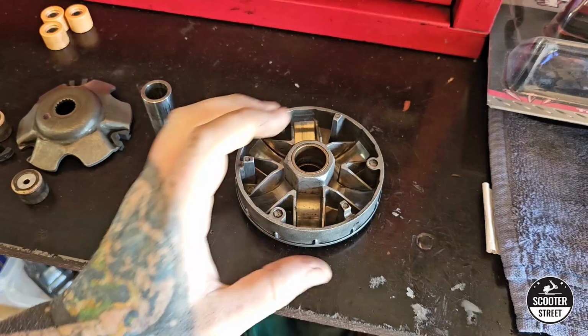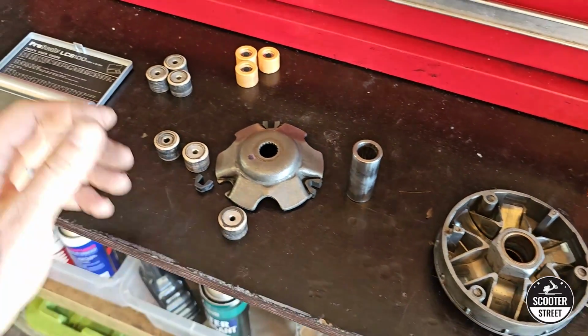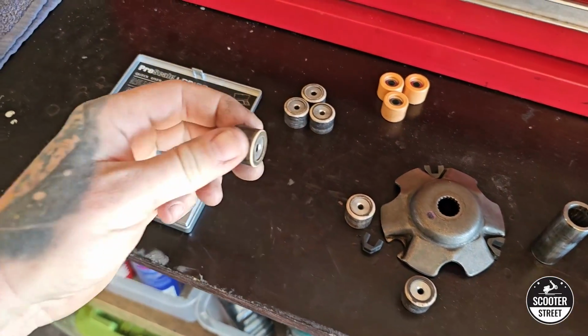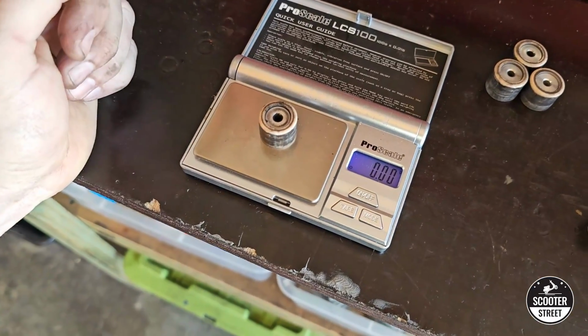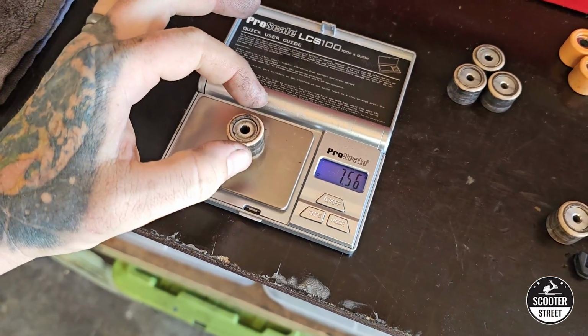So I'd be interested to show you what the transmission tuning difference makes on top of that. I thought I'd just show you before I put it together. Obviously we've got our variator out here. We've got our standard rollers here. Now, these are standard Piaggio ones. You can usually tell because they're pink. They are going to be about 7.5 gram each.